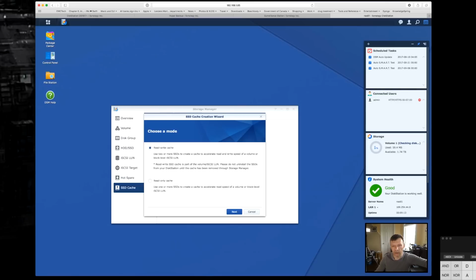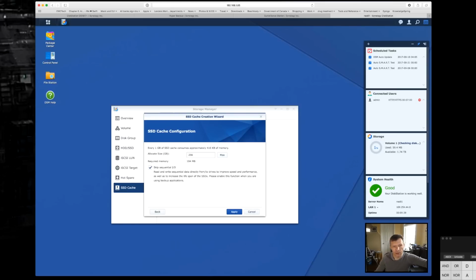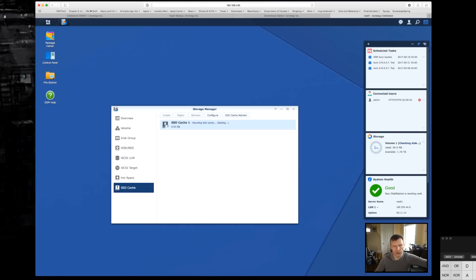So we have only one volume right now, and that's the volume that's going to be cached. If I do next, it's going to ask me for the volume. I'm going to select volume 1. I'm going to use these 2 disks and do next, and it's going to create a cache and choose the RAID. So let's do that. Actual size is 256 max. Remember I told you about the memory constraints. If you have less than 2 gig of memory, it will not allow you to go above 128, and that's what I know because I have it on my other Synology box with less memory. Okay, so cache is now gonna get created, so it's gonna mount and format it.